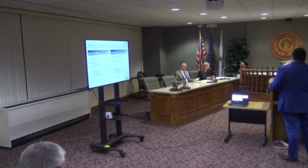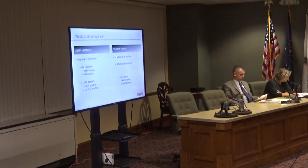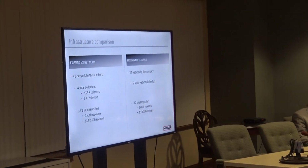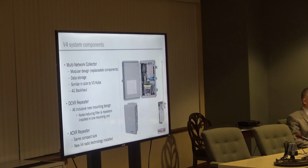So your current system uses 4 collectors and 132 repeaters. The new radios are powerful enough that you only need 2 collectors and 12 repeaters, so it's a much higher performance level. You can see here that's where your 4 collectors are now. The 2 collectors would be the 2 green arrows that you see there, and the rest would be the white arrows of the repeaters. So the new components that go into this is the new multi-network collector.